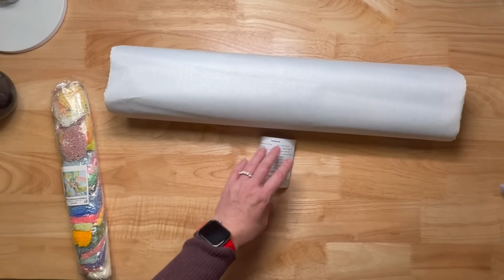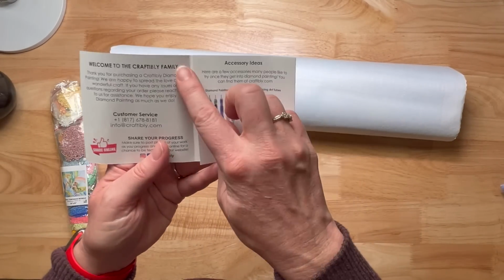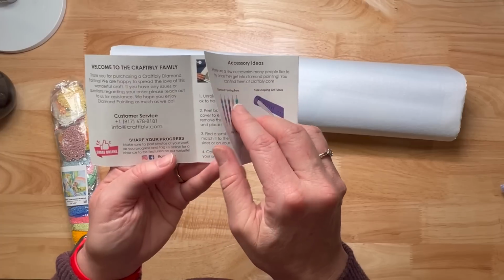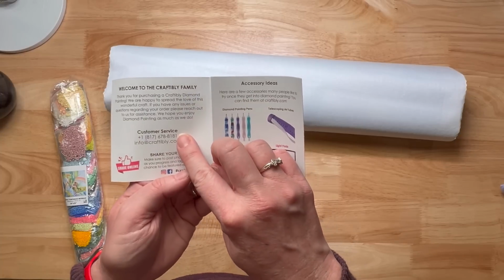So that's your sticker, and then they do give you a brochure, and it just says welcome to the family, and there's their customer service number. If you call or email, you'll definitely get a hold of them. Their customer service is amazing.